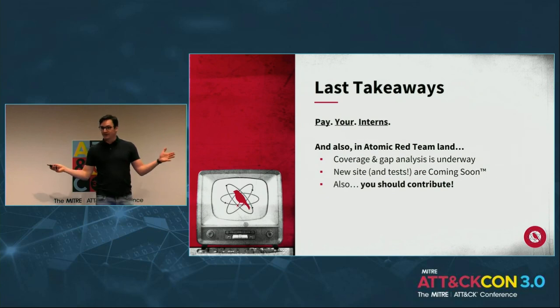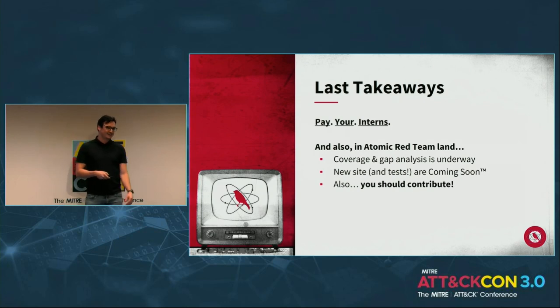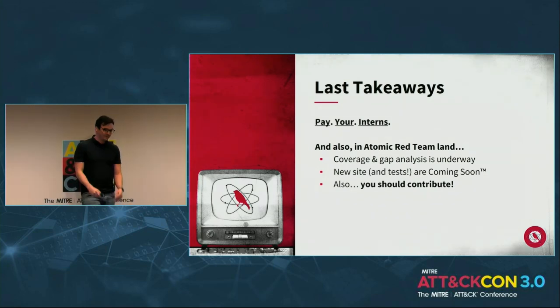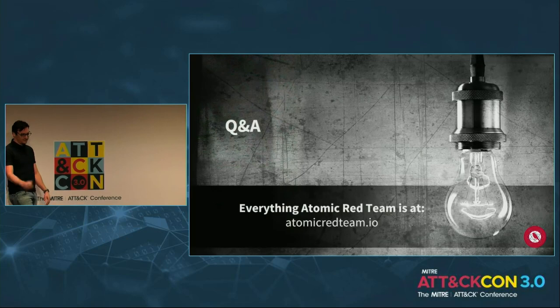Also, please, please, please, this is community developed. Please contribute to Atomic Red Team. You can see us at atomicredteam.io. Hit me up on Slack or on Twitter. Talk to Adam Mashinchi. We've got a community manager named Morel Bailey. Come to any of us, and we'll help you figure out how you can contribute. And that's my talk.